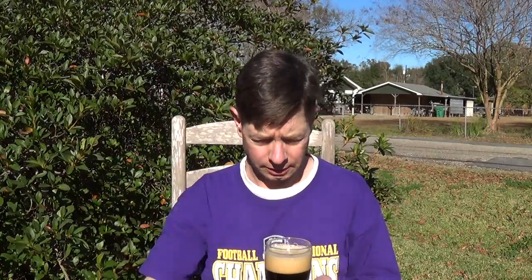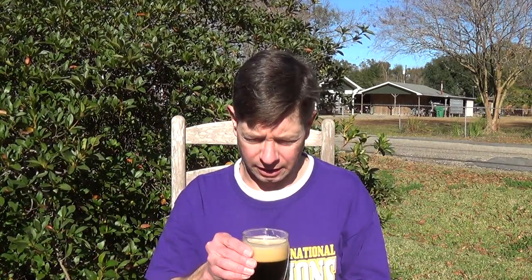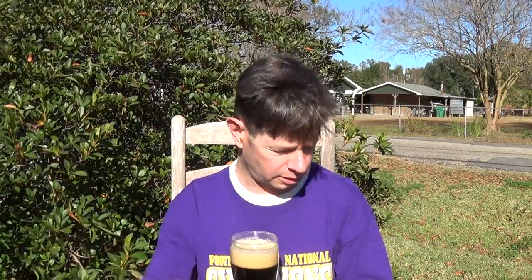About 64, 65 degrees. Going to be about 42 tonight. So we're getting a little cold spell. Do need some rain. It's a little dry here. Had a little tiny bit of rain last night, but hardly enough.